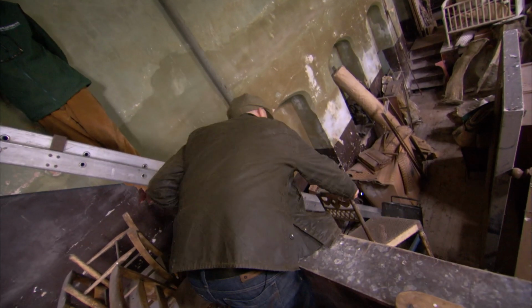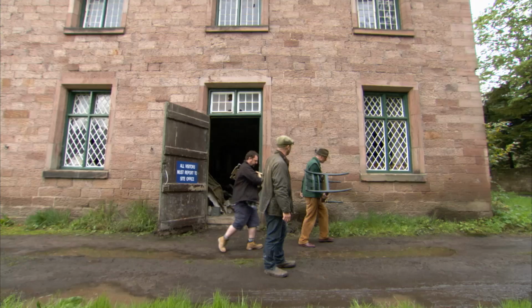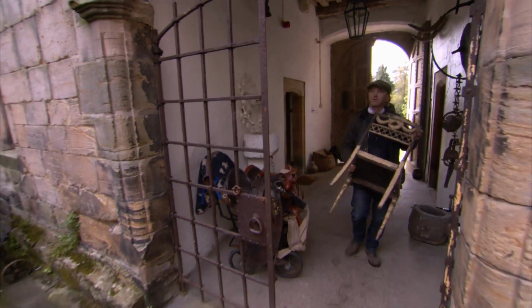Be very, very careful. Yeah, you got it? Yeah. OK. Sir Humphrey is unsure whether he wants to part with the chair. They head back to the main house for more haggling.